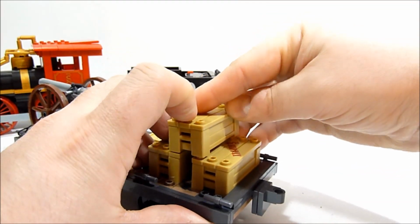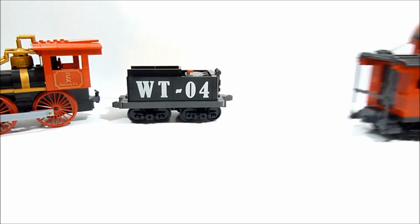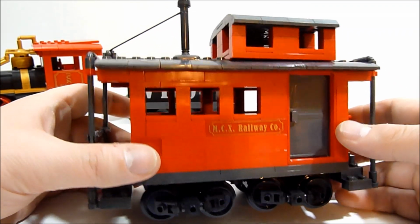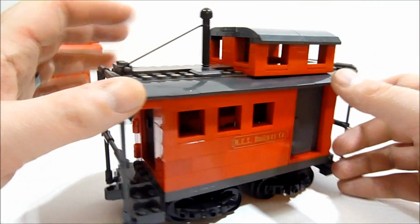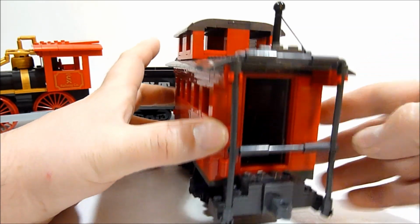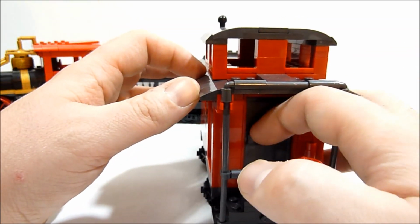If I can get this back on, there we go. And then last but not least, the Caboose itself. Really nice build here. Let's see if I can get the whole thing in the frame, which is a little rough here. You can see a little smokestack. On the front, we've got the support bars, and of course the door, which does open. On this side, there are no doors, but there's a door on this end as well.